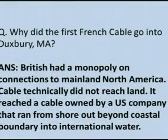Question: why did the first French cable go into Duxbury, Mass? Simple answer, the British had a monopoly on connections to mainland North America. The cable could not go to mainland. Technically, it did not reach land. It reached a cable owned by a U.S. company that ran from shore out beyond the coastal boundary into international water. So the French cable terminated in international water.